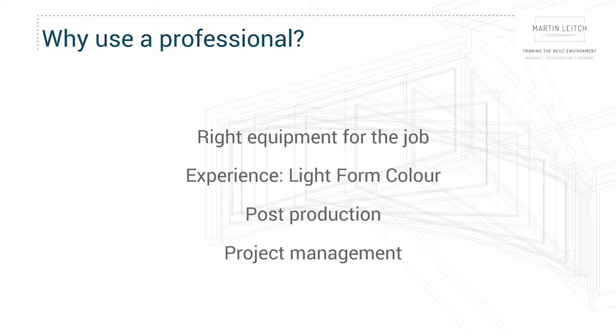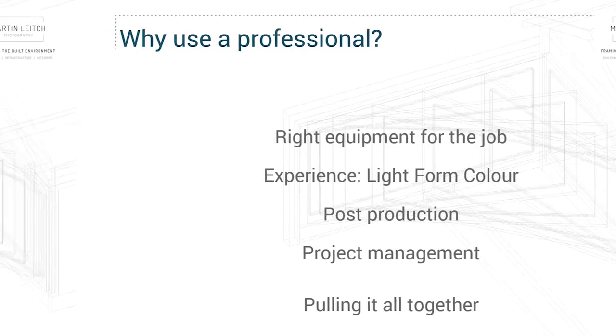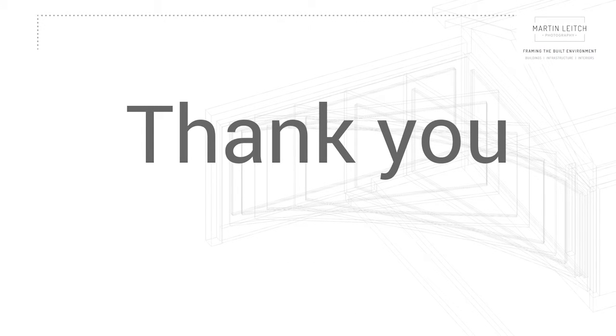But I think really what a professional is all about is pulling all that together and creating a product and a service that is really going to be beneficial for the businesses that we're taking those images for. So that's all about creating images that will inspire your business to promote itself and for you to generate more business into the future.